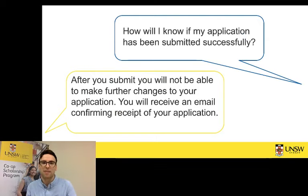How will I know if my application has been submitted successfully? So the most obvious thing will be if you try to get in, you won't be able to make any changes if your application has been submitted, and you will also receive an email. So easiest way, just check your email and you should have a confirmation for the receipt of your application.